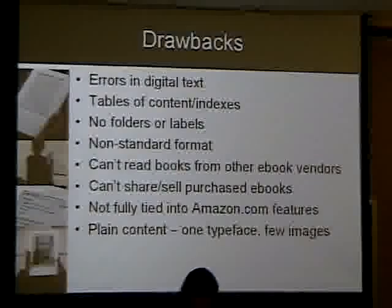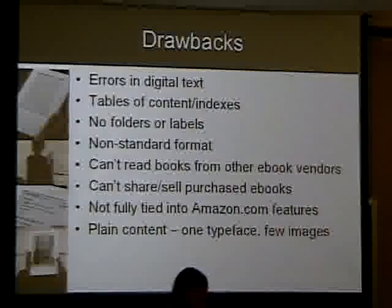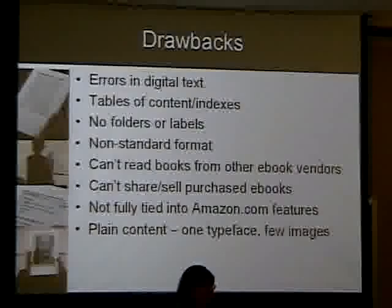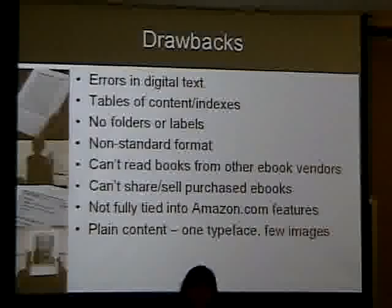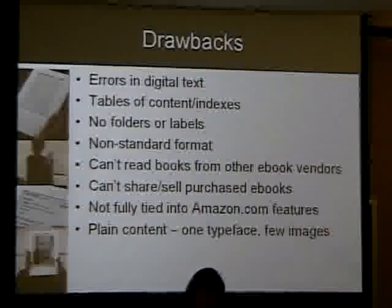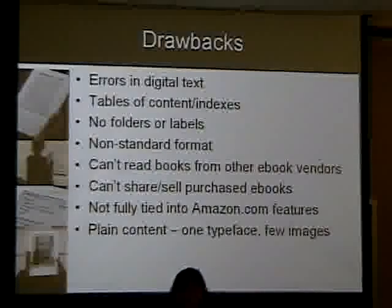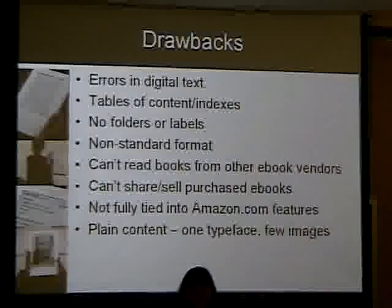You can't read books from other vendors. This was also annoying. It's not tied into Amazon.com closely enough. So I have a whole wish list where I basically keep things that I want to read, but I can't access them on my Kindle, which seems incredibly stupid to me. And a little bit of what she was talking about, it's really kind of ugly. You don't get a lot of pictures. There's only one font. You can change the size, but it's still only one font.